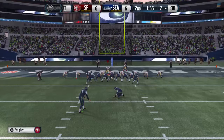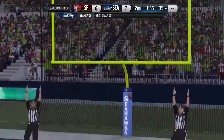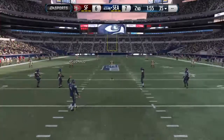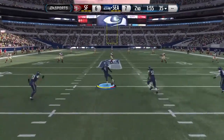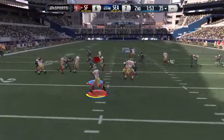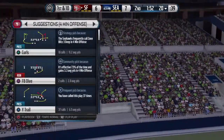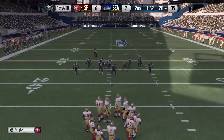The Seahawks take the lead with this extra point try. Driving extra point is good. Ready for the kickoff. He'll take it from the four. And they crash into him, ending the return at the 20-yard line. The 49ers getting set now for their next series.